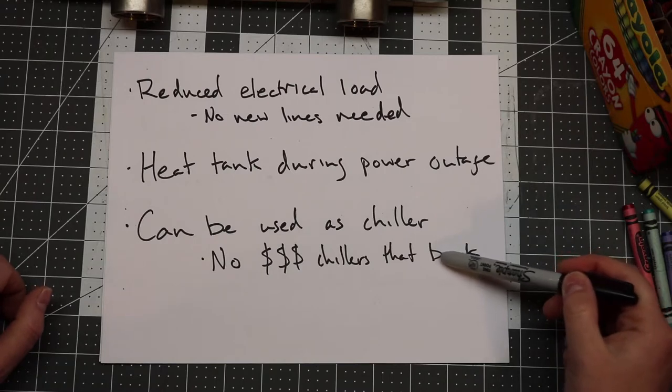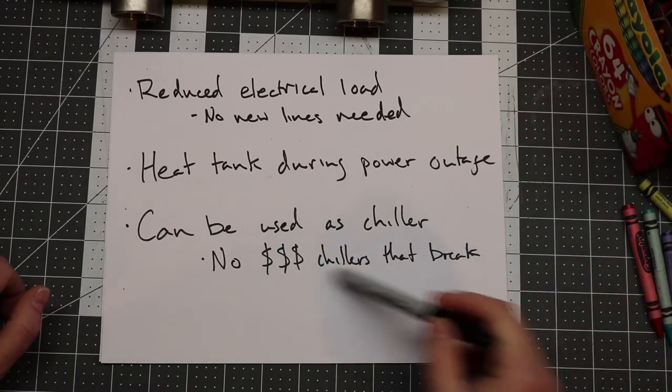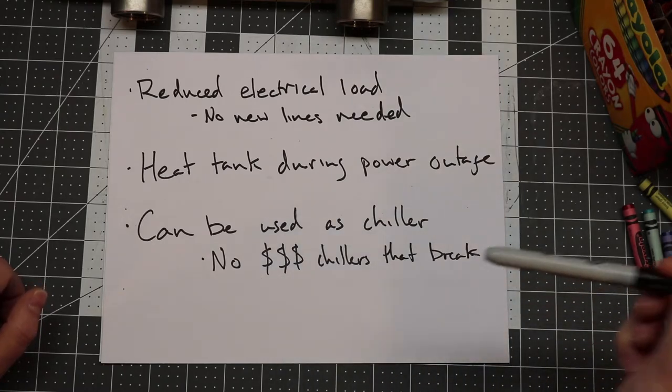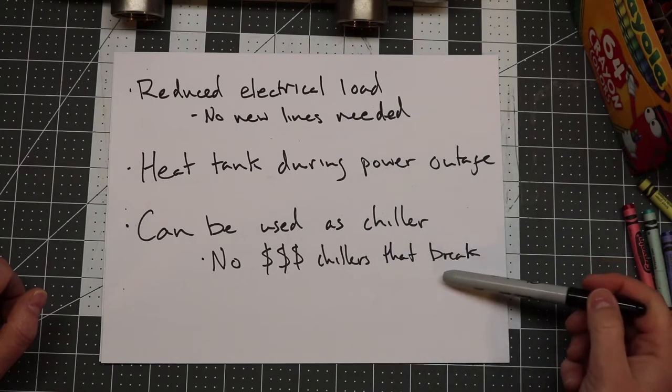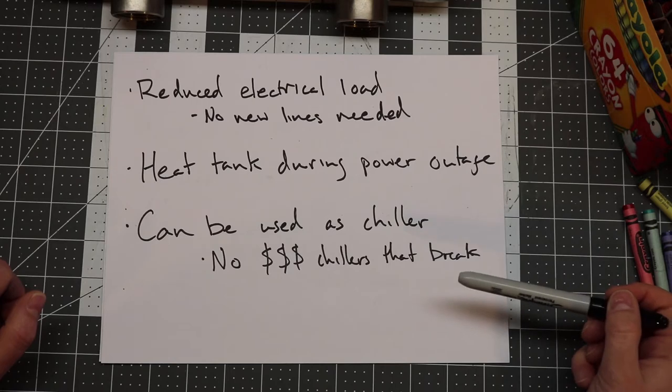Lastly, this system can easily be modified to use as a chiller, so no more expensive chillers that are constantly breaking. You can do this by either connecting up to your house's central air or slightly modifying a window AC unit.